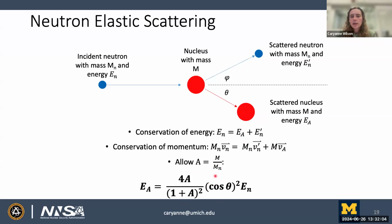If you want to understand how energy is transferred to the nucleus, think of the neutron as a ping pong ball. If the nucleus is a bowling ball, the ping pong ball will bounce right off. The bowling ball won't move. It won't transfer a lot of energy. But if it's another ping pong ball, it can transfer a lot of energy. I feel like that's the classic example you get in all your physics classes.